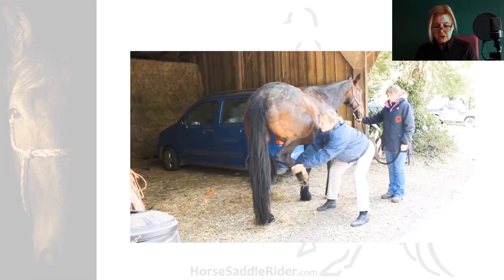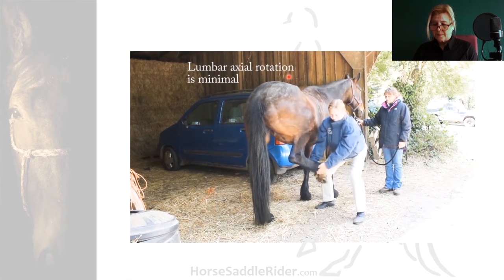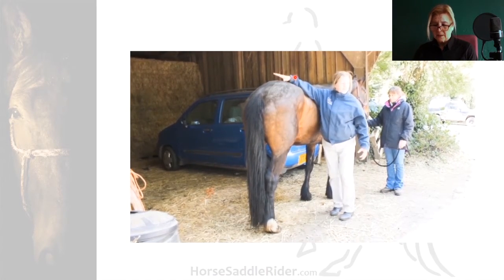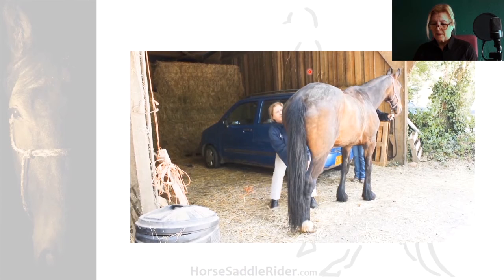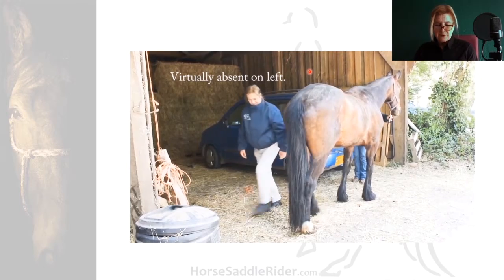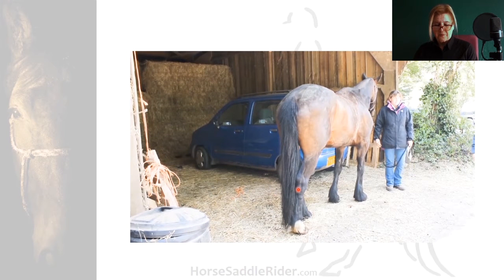Testing for lumbar restriction, particularly in the region of the lumbar sacral joint. So some minimal movement there. And compared with the other side, nothing. But bear in mind that the horse may be reluctant to fully weight bear on a hind, so do observe and feel the quality of the lift at the end range of movement if you can get to that point.